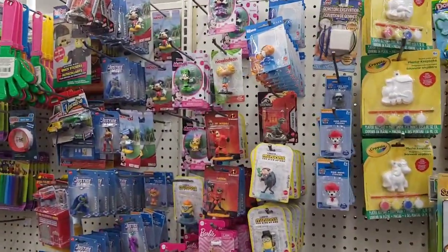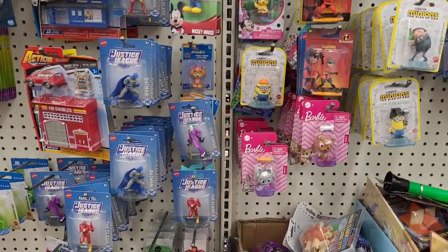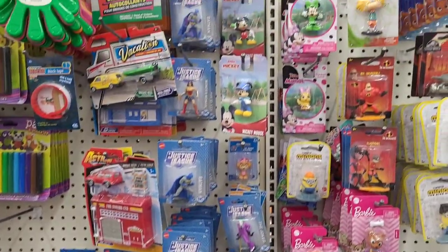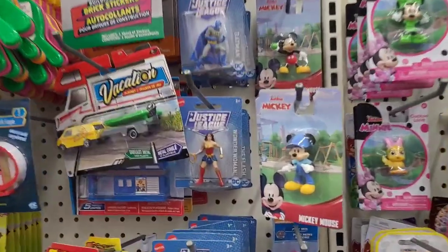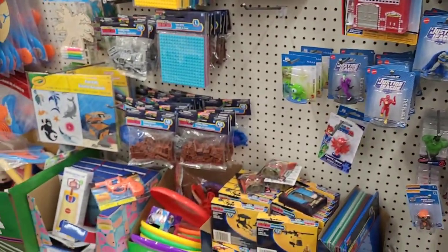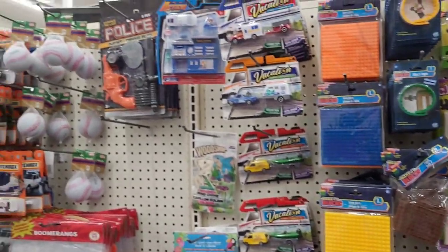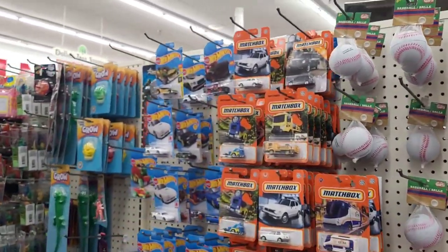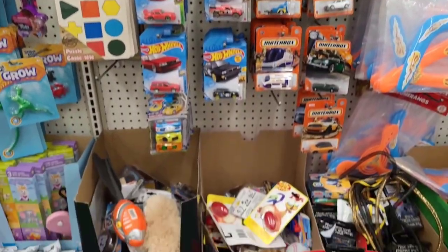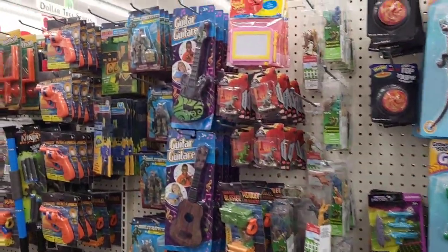All right, they got some little characters over here. Different ones. There's Batman, Joker, making their appearance. They got Wonder Woman. Got some little building blocks. A lot of great little items in here. Name brand. I'm just letting y'all see. Okay.